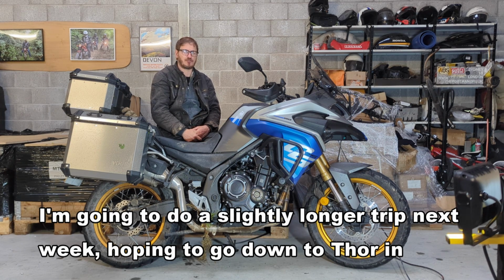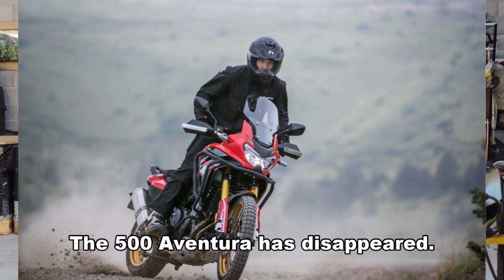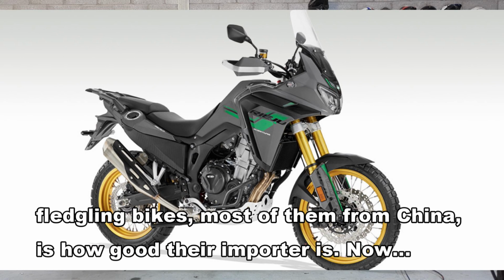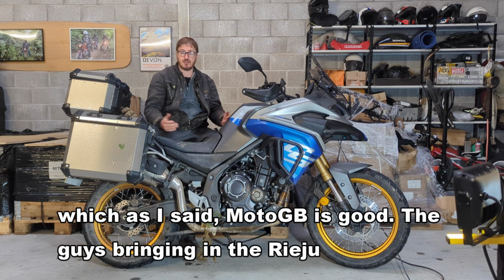We're going to do a slightly longer trip next week. Hopefully go down to Thor in Bodmin and look at that Ryu 500 Adventura. You know, and that's an interesting bike, the 500 Adventure. The crucial thing with all these bikes, these fledgling bikes, most of them from China, is how good their importer is. Now, as I said, MotoGP are good.